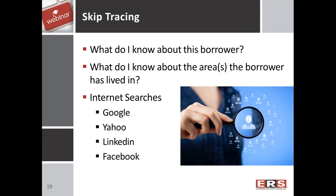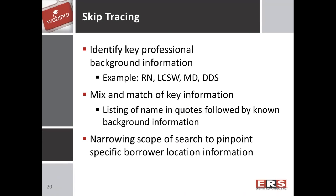Okay, so basically when you have an account, or if I have an account in front of me, I ask myself, well, what do I know about this student? Well, I know their name, I know the school that they attended. It's also important that you figure out where they have lived, what city and state they may have lived in the past. And then I would immediately go to basic internet searches on Yahoo or Google.